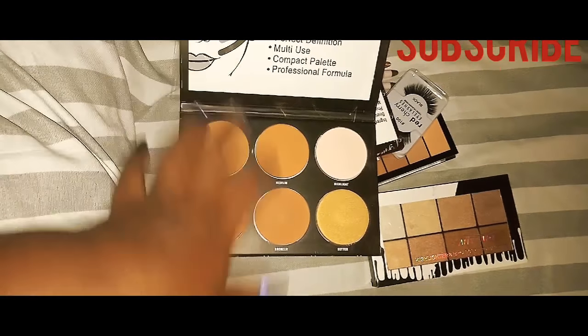And then this is the contour palette, I think. Yes, so we have all shades of contour and highlight. I use the darkest and the second darkest for contour, and then the light for highlights.